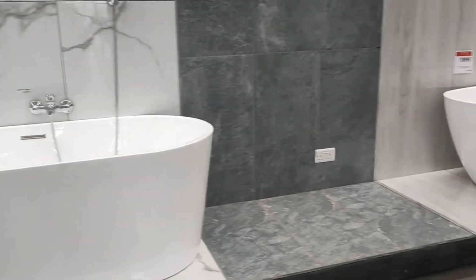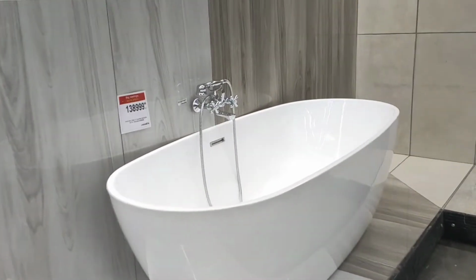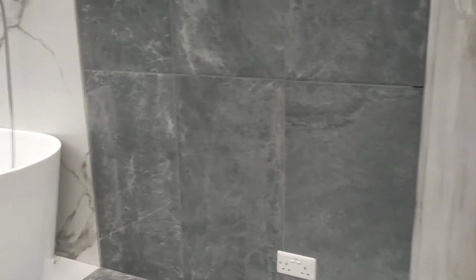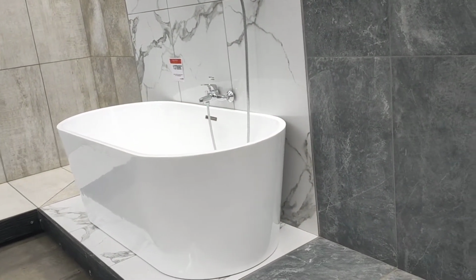If you want a French bath, this is a place you can have your jacuzzi. These are modern jacuzzis. These are bathtubs actually.